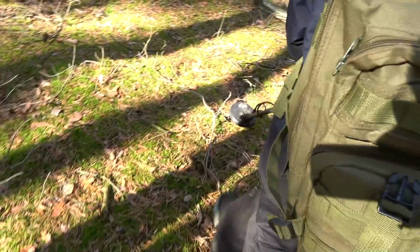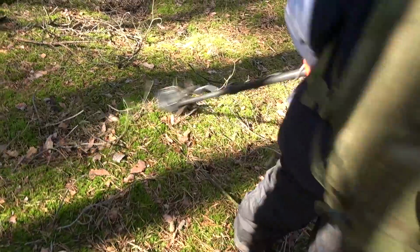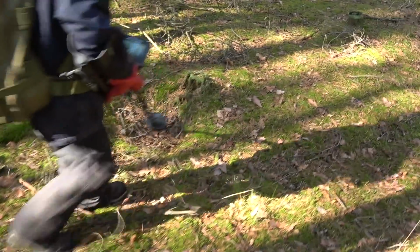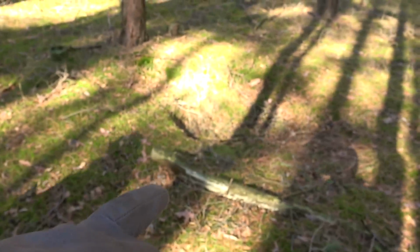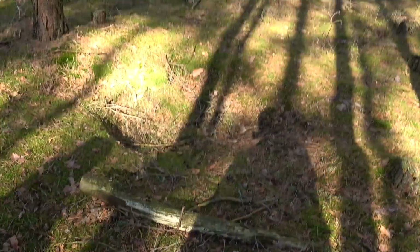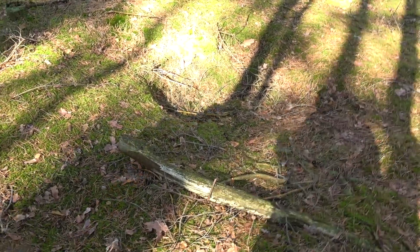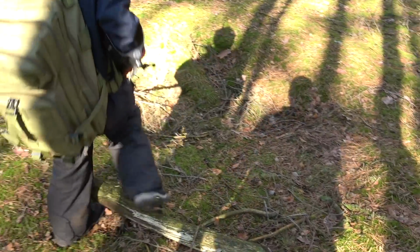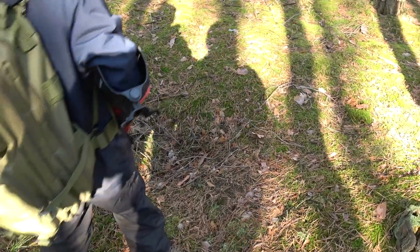My son is doing some work here with the small coil. I said before, I'm not trying to force him to do anything. He just wants to do it for a little while. Look here, son. There's a little depression. That could be a foxhole over there. So I'm not trying to tell him everything, do this, do that. I'm just telling him if he wants to try, he'll try.